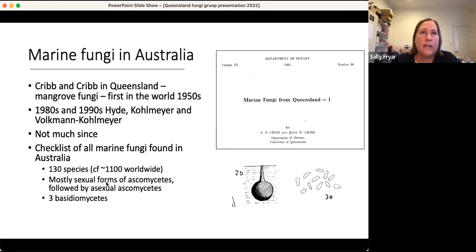In marine systems, we mostly see the sexual forms, but we do see some of the asexual forms as well. It's just that we mostly see these type of structures here. And there are three basidiomycetes recorded from marine habitats.